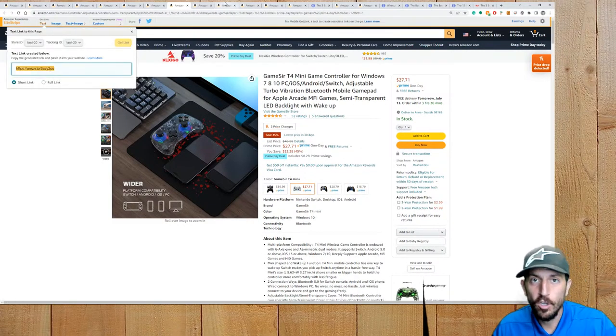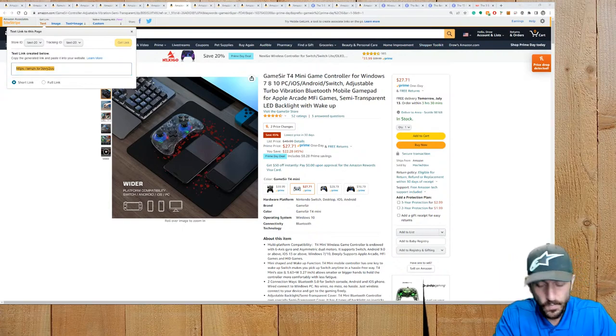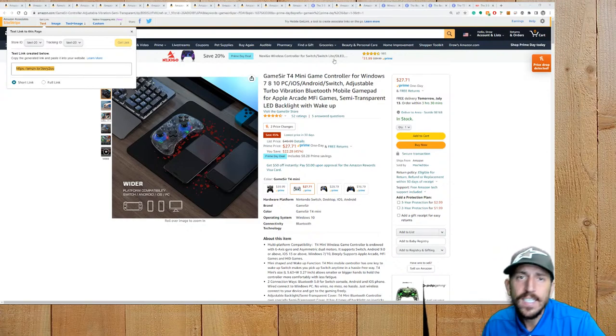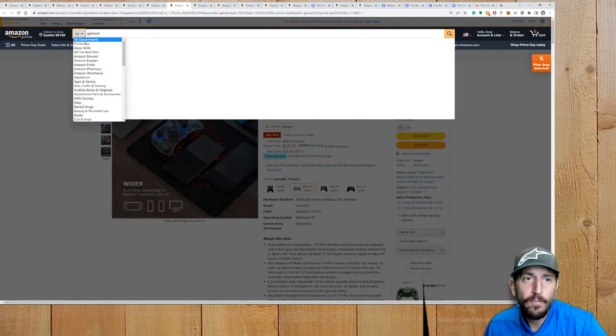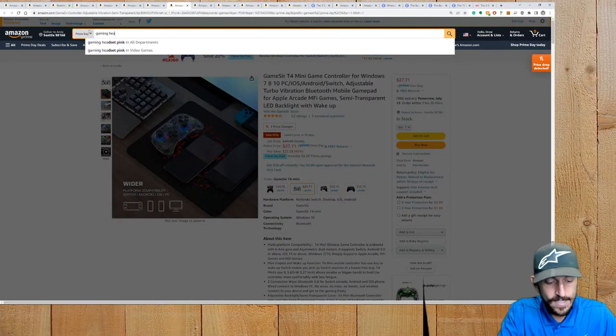If you're looking for a controller, that's the time to get it. Let me put those on the bottom of the thing here. We'll put it on the bottom there. Okay, since we're talking about gaming, let's go ahead and look at peripherals really quick. So let's look at gaming headsets.